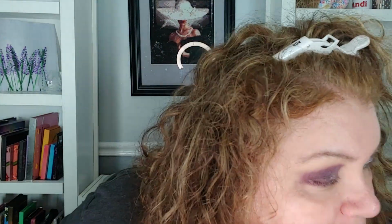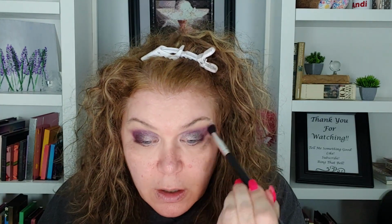I'm going to get a fluffy brush here. Fluffy brush. And I'm going to kind of blend that out a little bit, because there's not really a light shade in here that I want to use to blend it out.